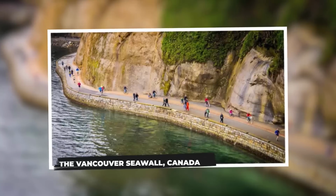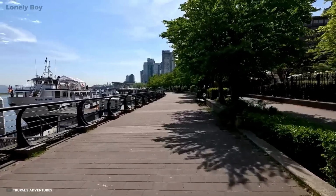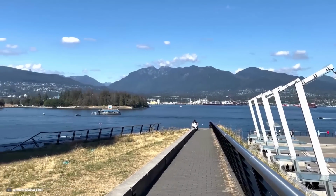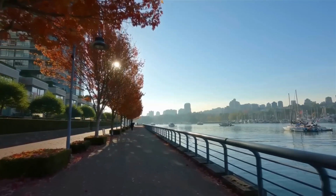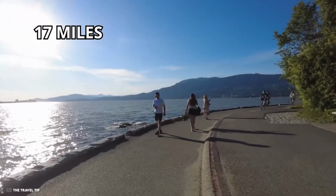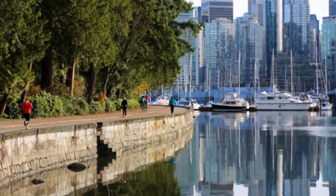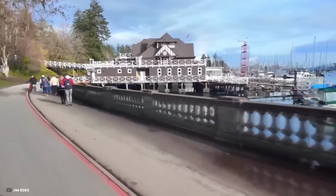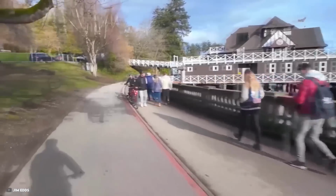The Vancouver Seawall, Canada. The Vancouver Seawall, a renowned landmark of British Columbia's largest city, is not just a flood defense. It's also the world's longest uninterrupted waterfront path, stretching approximately 17 miles. This multi-functional structure wraps around Stanley Park and extends to areas like Cole Harbour, False Creek, and Kitsilano.